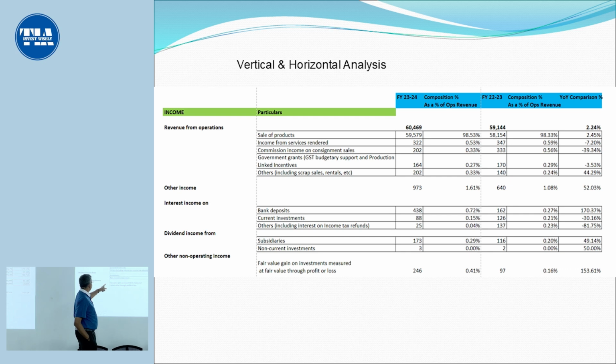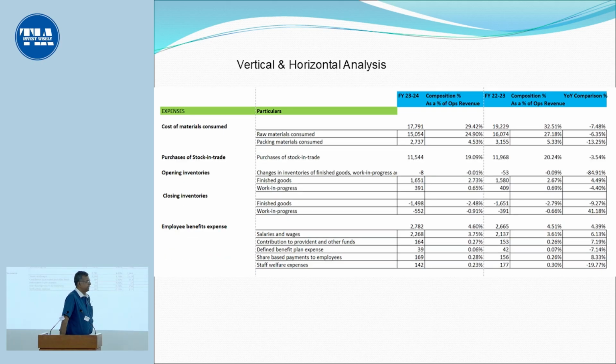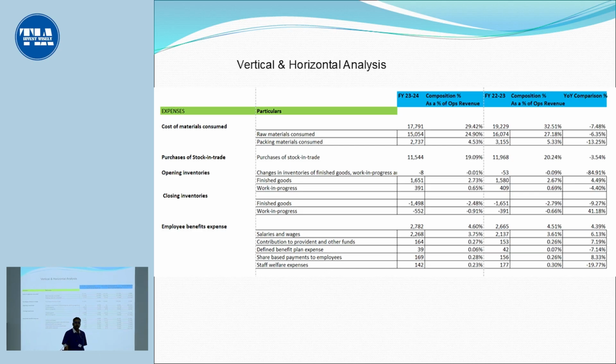Similarly, every expense, you can actually interpret it. For every company, you will have to do this vertical and horizontal analysis. I have done this for Hindustan Lever completely. So you can figure out how much quantum of decrease and how much increase when compared to the previous year, and as a percentage of your revenues, how much the expenses increased and decreased. Ideally, you should do it for at least 20 years. Then only you will understand the company better, and the cyclicality associated with the company better.